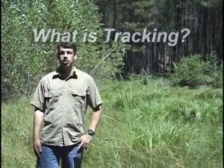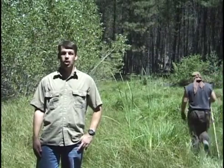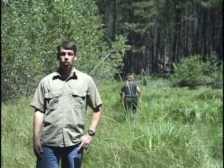Before we go into specific techniques used in tracking, it's important that we define terms that are commonly used. Tracking itself can be defined as the art of a person following his subjects across the landscape using the tracks and signs that the subject leaves.